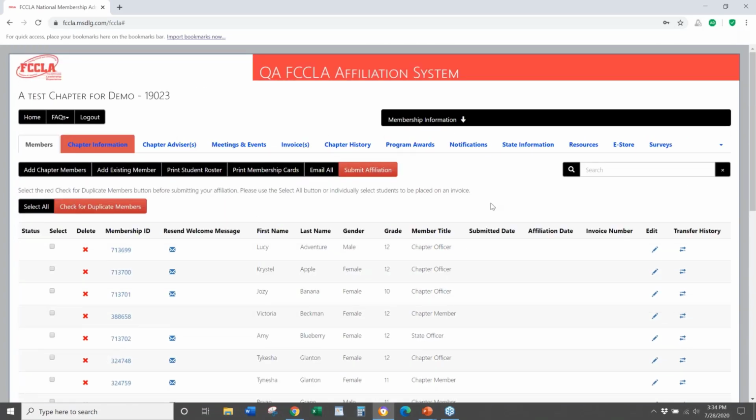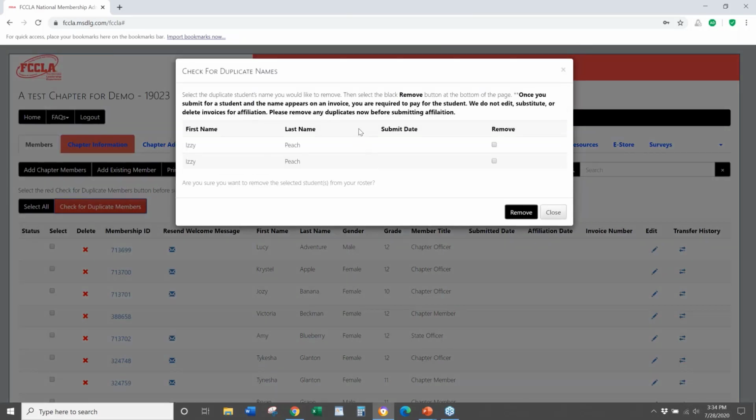So next, they would typically have to confirm consent before they can proceed with submitting for affiliation. This is just a recent little error that we came across just about an hour or two ago, but they will still have to confirm consent this school year before they can submit affiliation. They have the opportunity to check for duplicate members, and they can remove a duplicate member if needed.